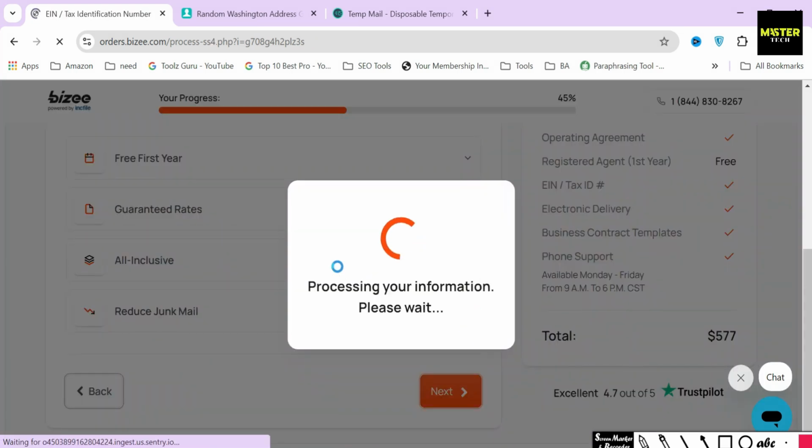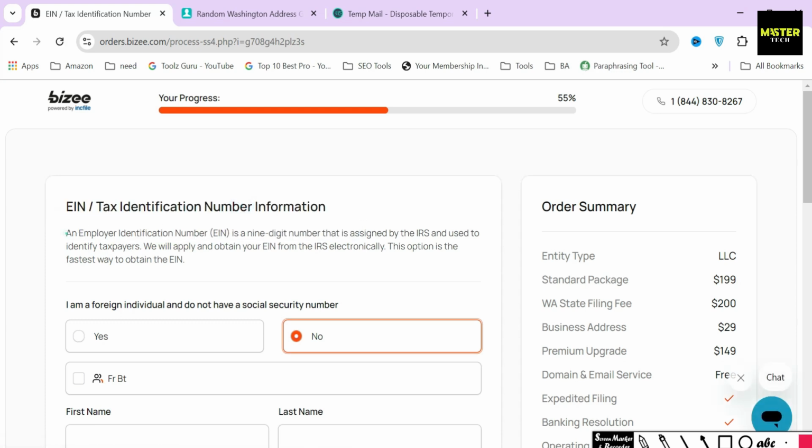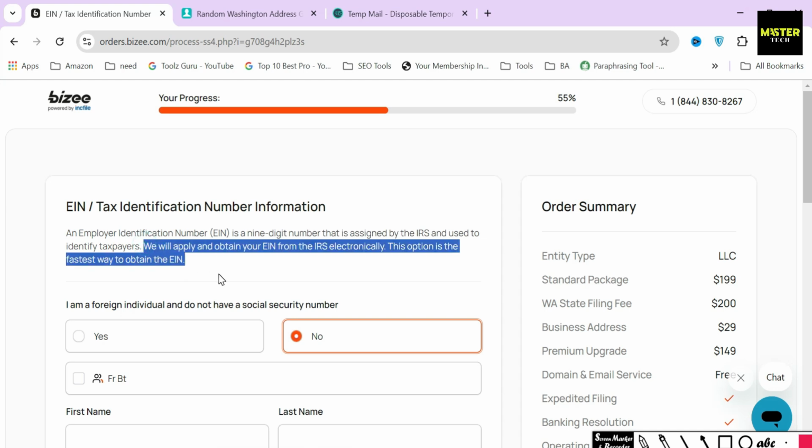In the next section, Bizee is asking you whether you want to get an EIN or not. EIN, or Employer Identification Number, is a 9-digit number issued by the IRS, and this is a compulsory requirement for creating a corporation or LLC through your state.